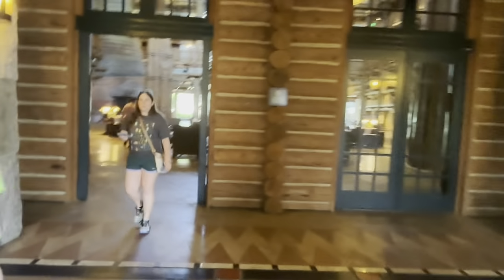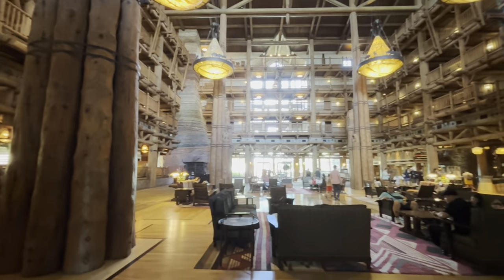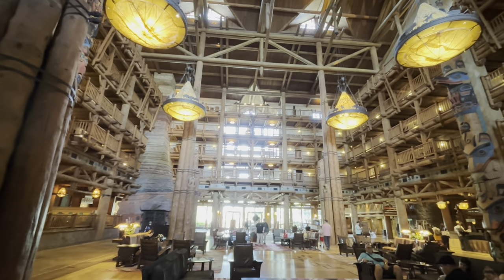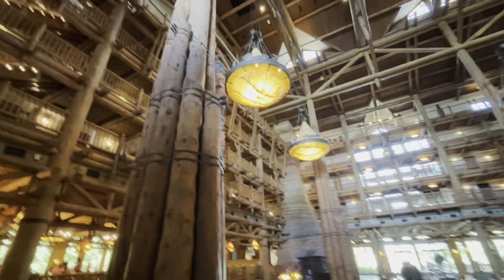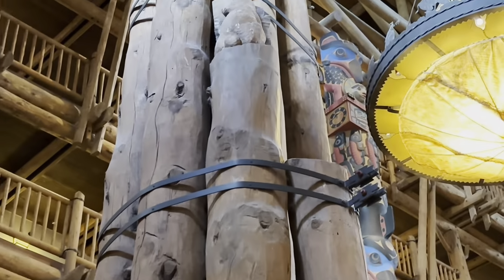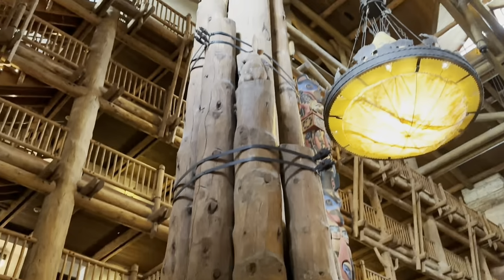Okay, so we're in. Now look, this is the first thing you get from this. Hold on, characters aren't here yet, it's too quiet. Boom. Got to just stop for a second. Look at the scale. It's 1, 2, 3, 4, 5 stories tall. Huge space. Heavy wood. At the top of that wood, look. The rabbit and the relief.